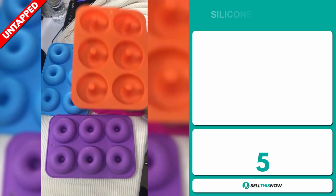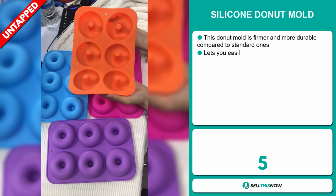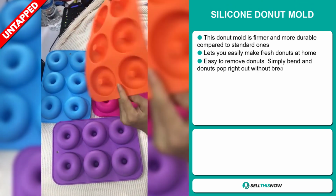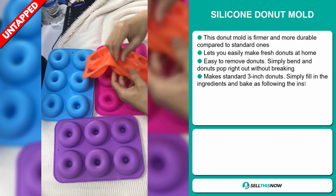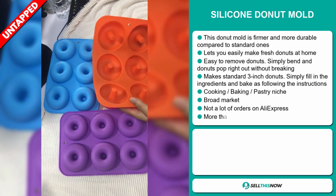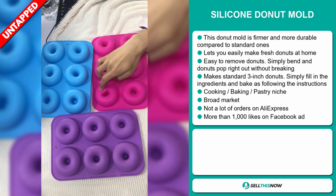Our next product is the silicone donut mold. Now this donut mold is firmer and more durable compared to standard ones. It lets you easily make fresh donuts at home. It's easy to remove donuts. Simply bend and donuts pop right out without breaking. It makes standard 3-inch donuts. Simply fill in the ingredients and bake as following the instructions.